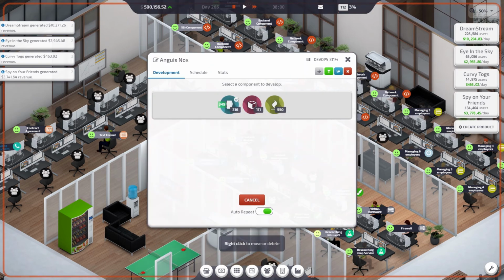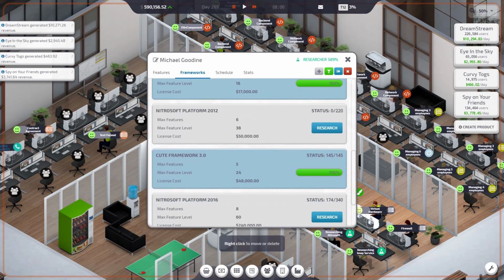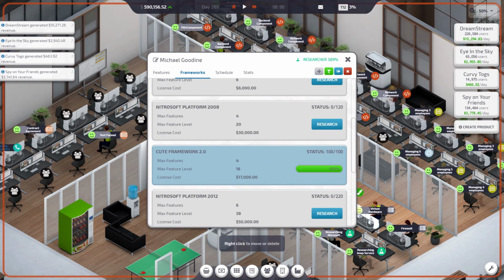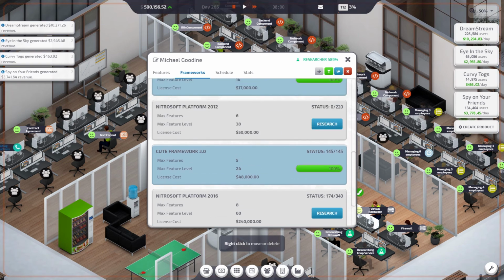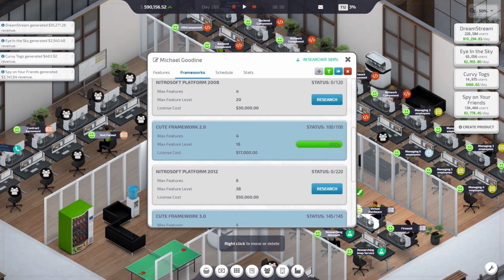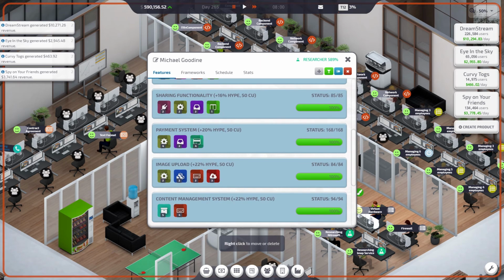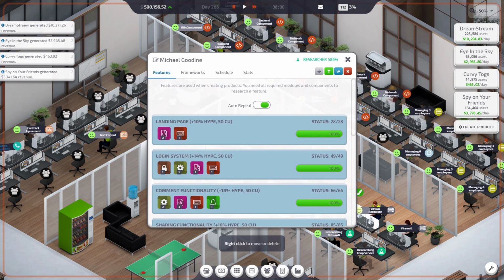To be honest with you, I know I'm rambling a bit now, but the researchers really don't have much left to research. They've got to research Qt Framework 1, Nitrosoft Platform 2008, and a couple of platforms here. They're halfway through Nitrosoft 2016. Once they finish with that, I'll probably make them do 2012, and the others do Qt Framework 1 and 2008. However, they've done pretty much all of these. They've just got the IMAP service to finish off. In another couple of episodes, I probably won't need them anymore. They'll have researched everything there is to research.